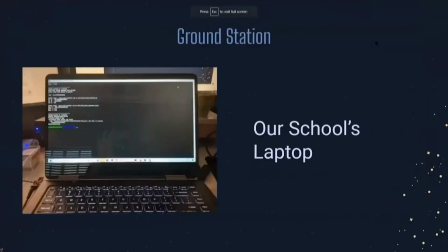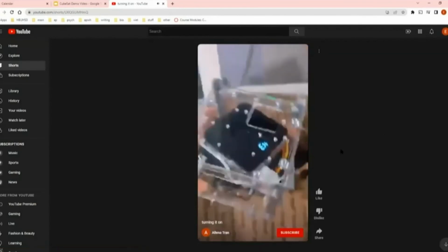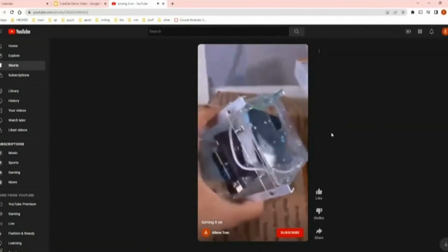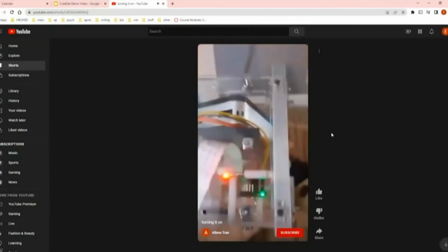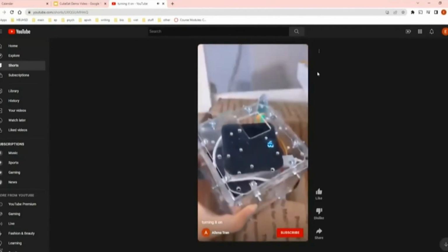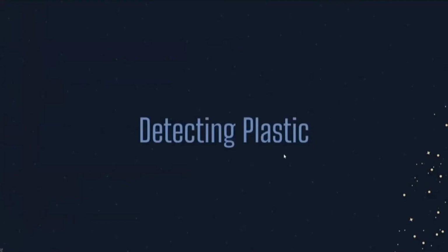And so this is our ground station. It's our school laptop where we have stored all of our code. So let's show our CubeSat actually working. Okay. This is what it looks like when it is turned on. We have our USB-A to USB-C cable connecting the Raspberry Pi to the power bank that allows it to be turned on. And now it's ready to start detecting some plastics.